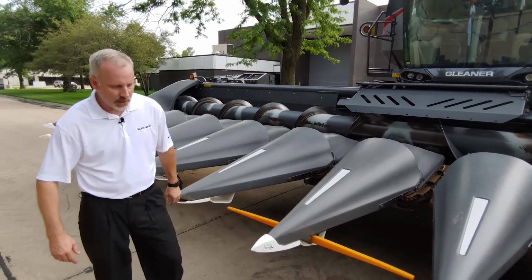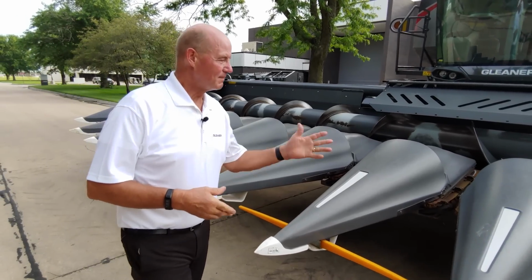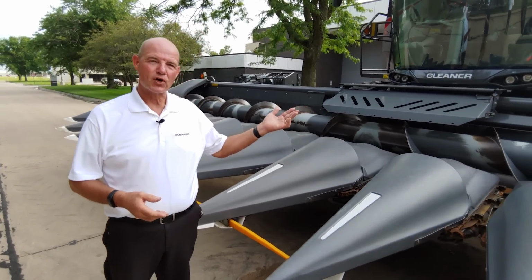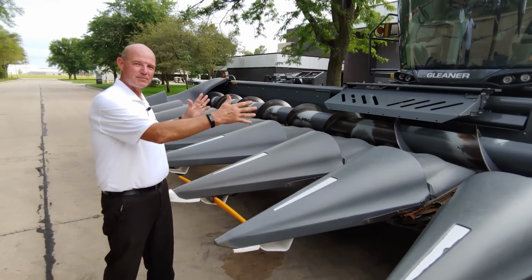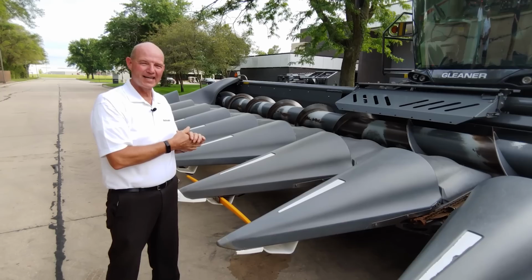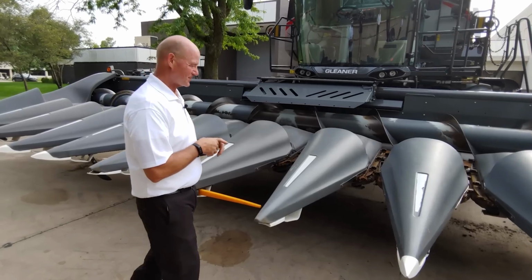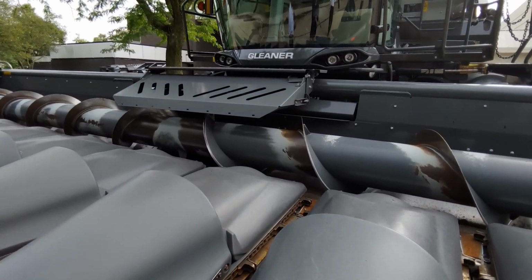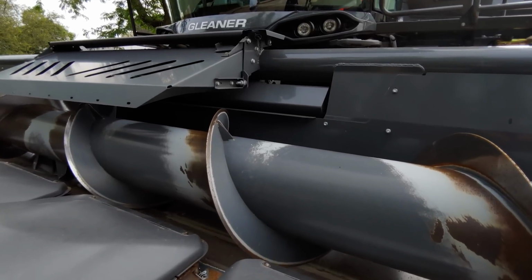Mark, why don't you talk about the auger? Sure, just a couple things on the auger we want to talk about. The auger is a 20-inch diameter auger with a 30-inch pitch. That 30-inch pitch really helps to get the material conveyed to the combine itself. Also, with the design and the placement of the auger, it's rather close to the gathering chains, actually a little overlap, that helps grab that cob and move it to the combine.